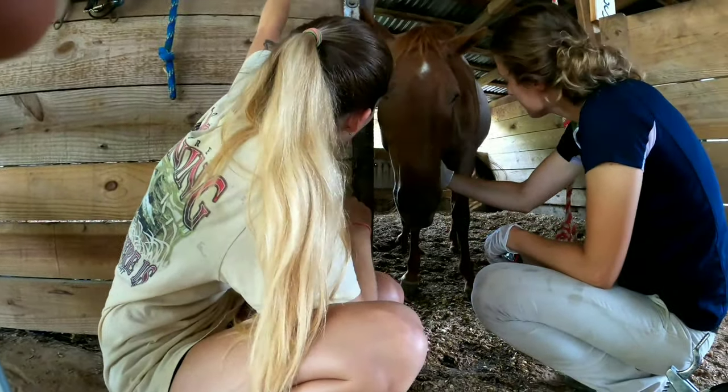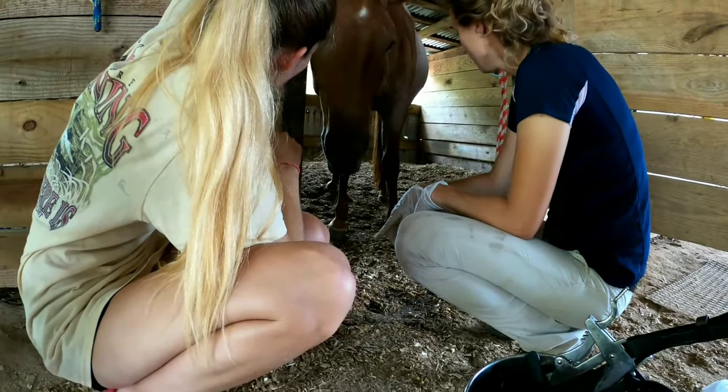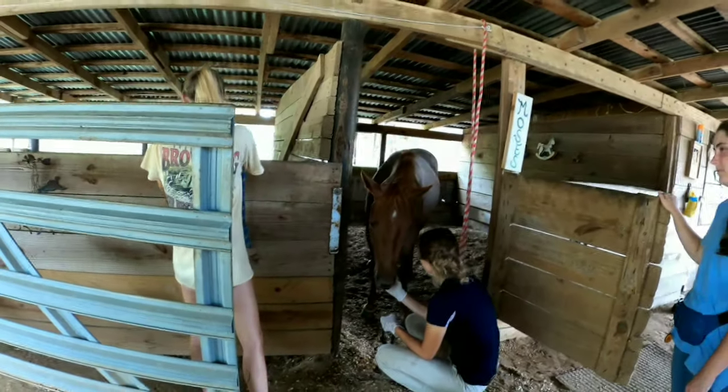Are you drunk? This is just the worst. If you wouldn't mind throwing her halter back on, I'll clean her udder, and then I'll get a fecal sample from her as well.